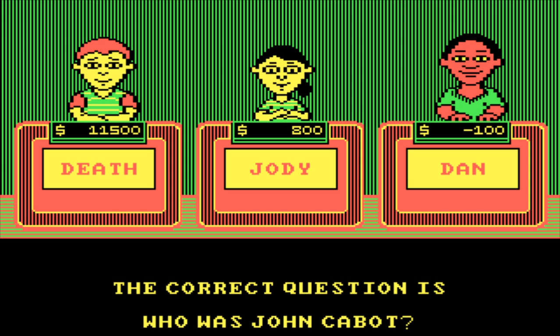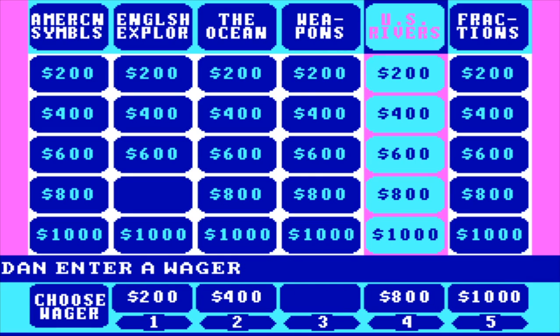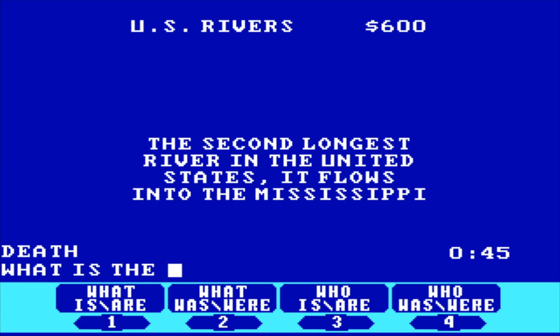Polo wasn't Italian, was he? John Cabot. Or Cabot. Not sure. The second longest river in the United States. It flows into the Mississippi. What is the Missouri?